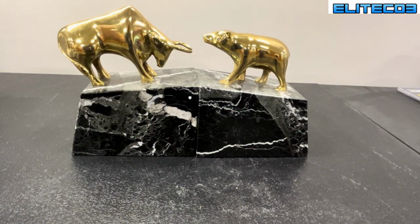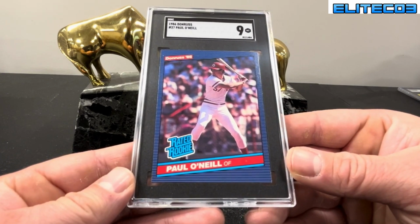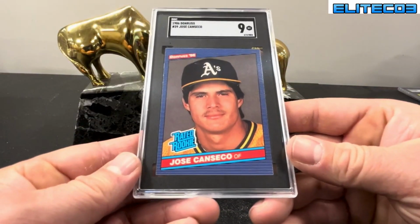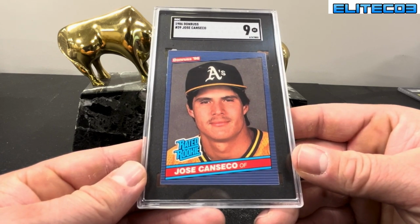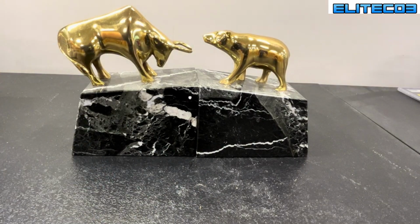Paul O'Neill sneaks in again. I feel like he's been floating around in this order a lot. So Paul O'Neill's rated rookie in a 9. What's his worth? $12 maybe. Canseco, the mustache rookie. Fair grade. It's off-centered right to left. This Eli did pretty good.